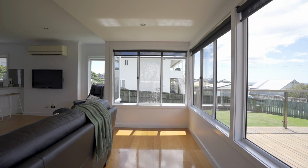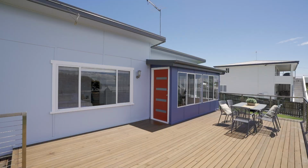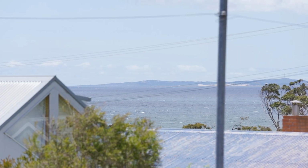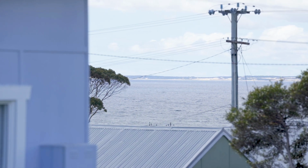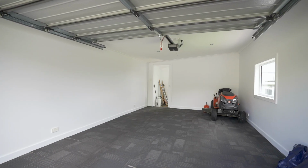Whether it's entertaining on the huge deck or just spending your days at sea, bringing back tales of the one that got away, this will be the place to make memories. Out back you'll find a fully lined garage and workshop that could easily double as a sleep out.